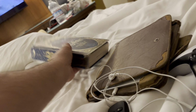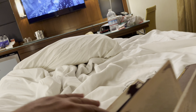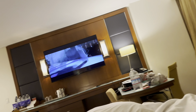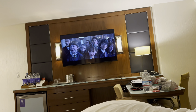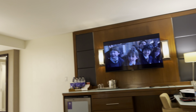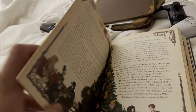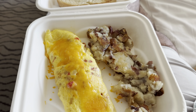Also, I gotta say, the lotion and shampoo are contending for the best smelling in Vegas. Right now, my favorite is at the Venetian. It smells like roses, natural roses. This smells like natural flowers too. The lotion, the shampoo, really nice. I really enjoy it.